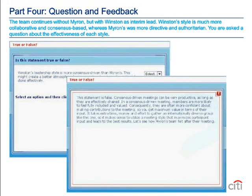The question is, Winston's leadership style is more consensus-driven than Myron's. This might create a better atmosphere. What could have been done more effectively? And the answer is the statement is false. Consensus-driven meetings can be very productive as long as they are effectively chaired. So let's see how Myron's team feels after the meeting.